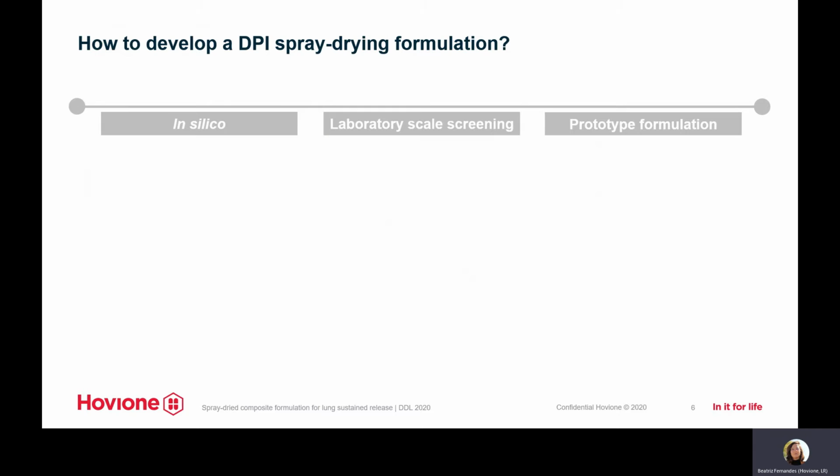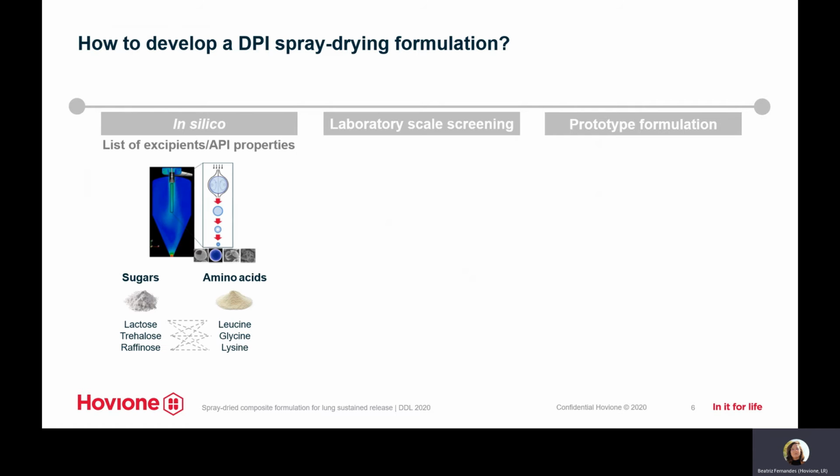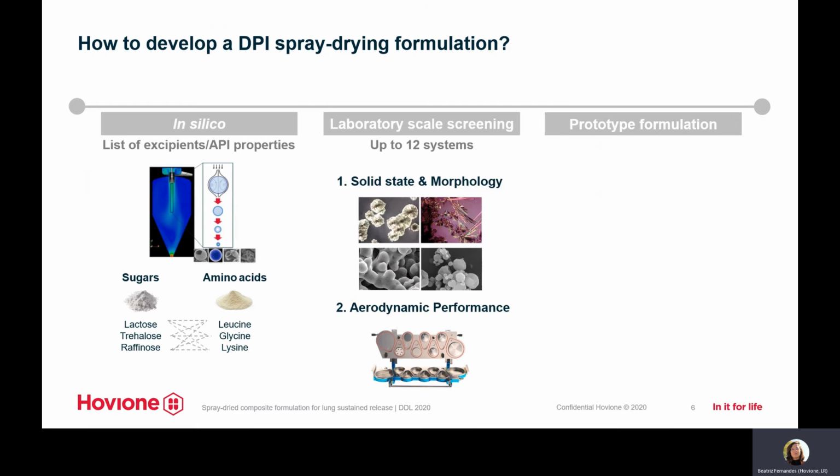So based on this is the second question: how can we develop a DPI spray drying formulation? So a spray drying formulation specifically for the lung. We divide this in three stages, the first one being the in silico stage, which we look at different excipients and also at the way they could behave with the API and within the spray drying process, and we minimize the choice to a number that can actually work for what we are trying to develop.